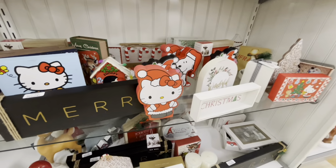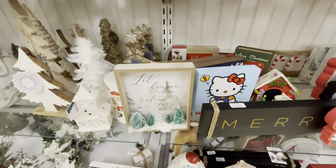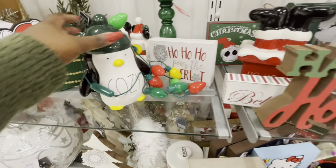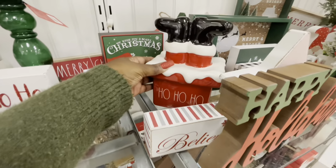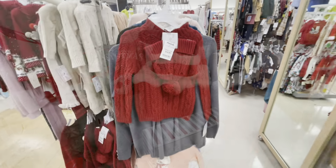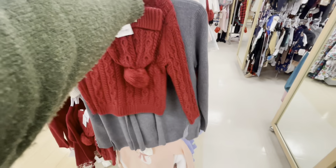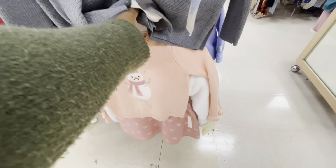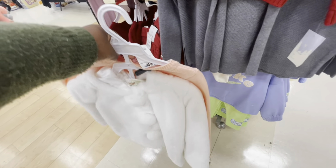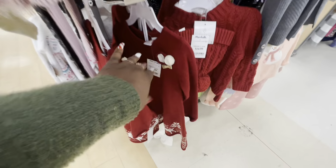Oh, look at that. Hello Kitty and Snoopy. Cozy right down and a ho ho ho. Cute little sweater with that. 15. And then look at this cute little dress with the little snowman on the front. Oh, and it comes with a jacket. That's $40. And then these are 17.